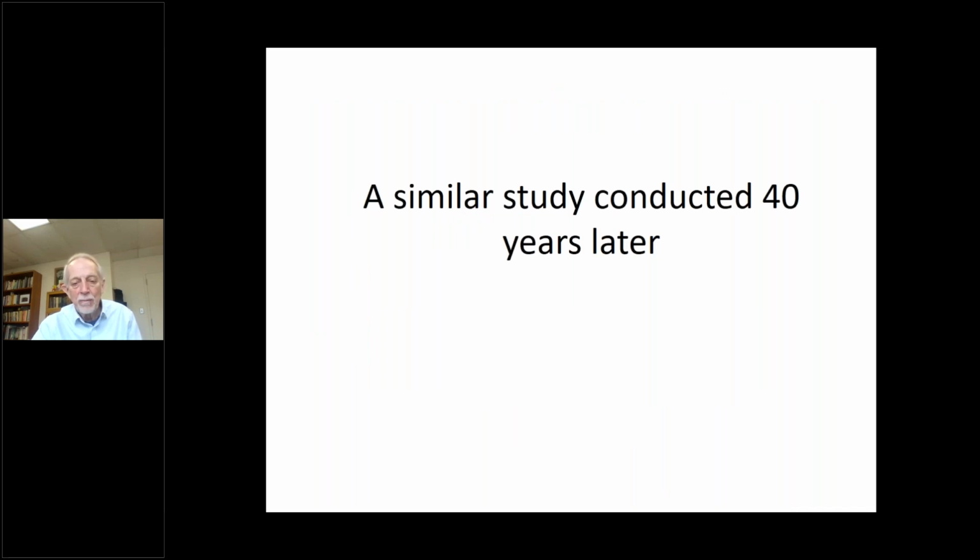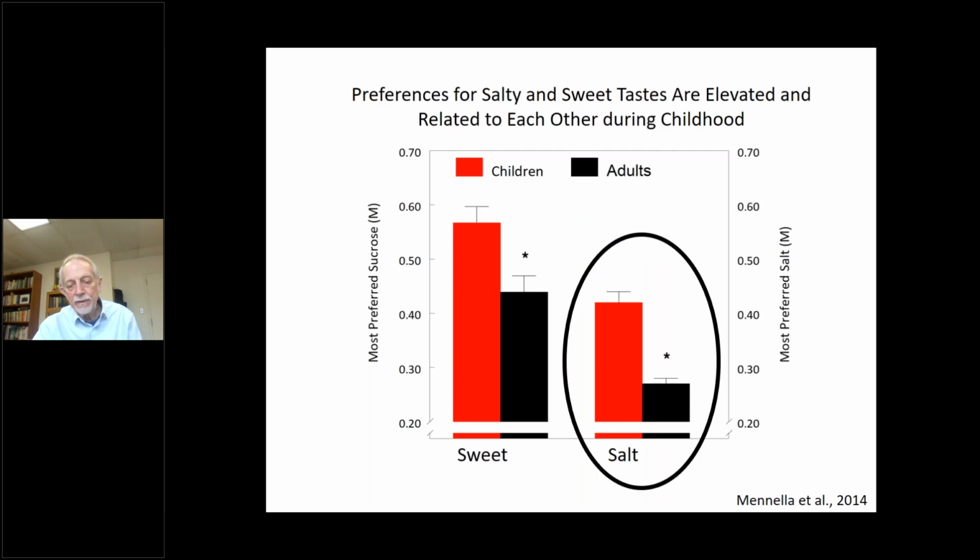40 years later, one of my colleagues did exactly the same study again, and this is on the right. You can see where I've circled it in black, and the results are identical. The adults prefer about the same level of salt as found in commercial foods, whereas the children show a very strong preference for salt. So it's going to be important to think about how you feed younger children, because they seem, for reasons that we don't understand, to have a high preference for salt. It's been suggested maybe it has something to do with growing, that the sodium need is different. We don't know why it is, but it looks like it's very, very consistent across studies and even across cultures.